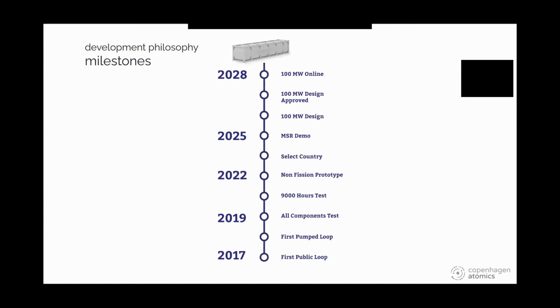we started building and selling these loops all the way back in 2017. And here in 2019, we had basically all the components we need for a bare bones boilerplate non-fission prototype. And so this non-fission prototype is basically a 1-to-1 scale of a 1 megawatt demonstration reactor that fits inside of a 40-foot shipping container. And it has all the same features, but scaled back.